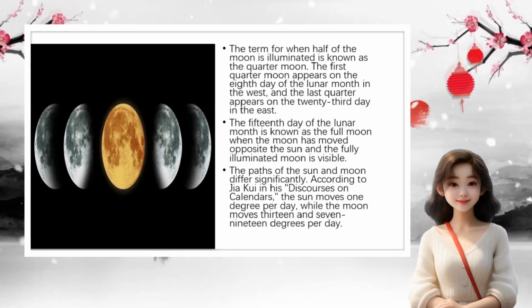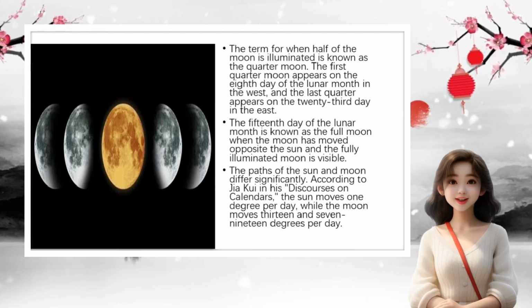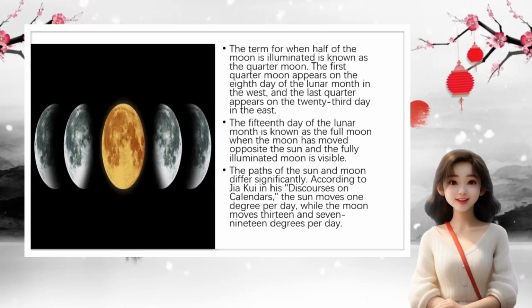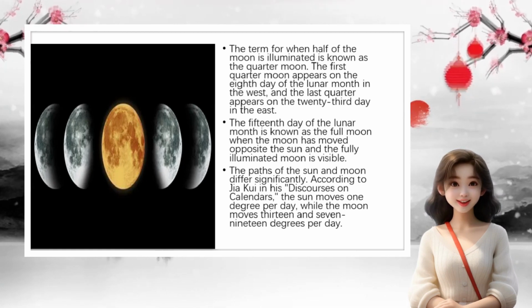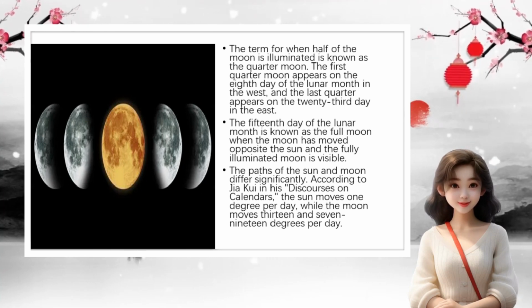The term for when half of the moon is illuminated is known as the quarter moon. The first quarter moon appears on the 8th day of the lunar month in the west, and the last quarter appears on the 23rd day in the east. The 15th day of the lunar month is known as the full moon, when the moon has moved opposite the sun and the fully illuminated moon is visible.